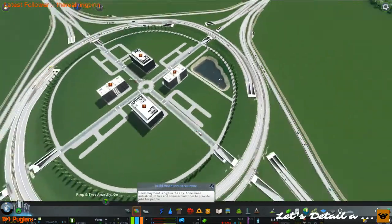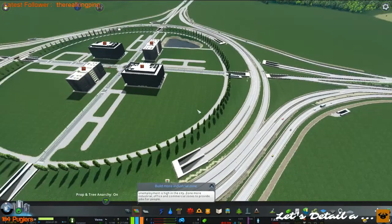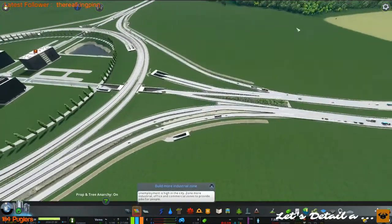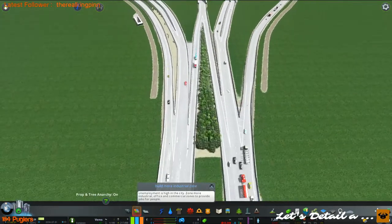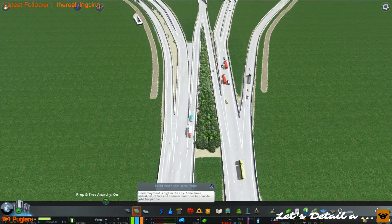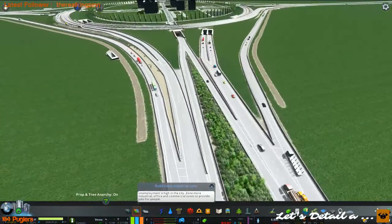So quite a unique roundabout, well, roundabout intersection, I'm not too sure what you want to call it, but a bit of a pig to detail. So we're gonna chill out and try and get some detailing done. I've done one section, well, started on one section, so we'll see how we get on with the rest.